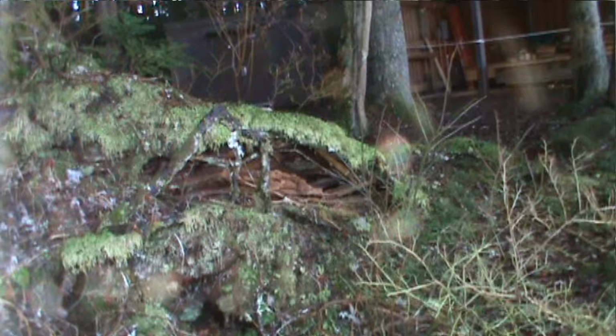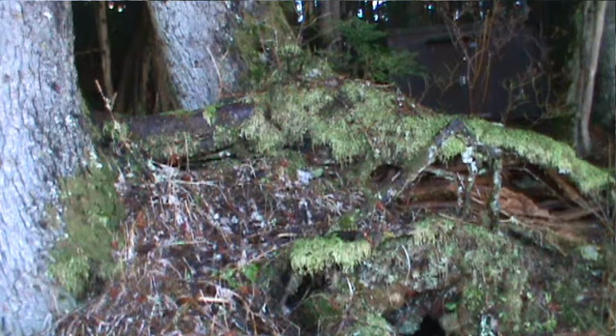The soil here is just plain volcanic ash. So the roots just kind of grow on the surface. And they survive because we have such frequent rain.